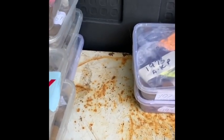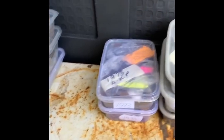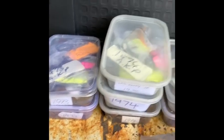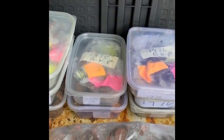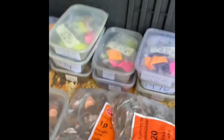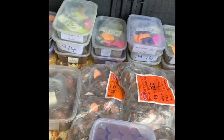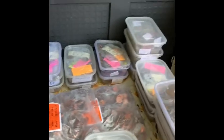Look, in 6 years, and I've gone through thousands and thousands of pennies, I've only managed to collect two boxes of 1973. Three boxes of 1974. Two boxes of 1975. Well, I say collected. It's not that, because I sell them by the hundred as well. So I've also sold thousands and thousands. But this is the stocks. This is my overflow, my stocks.